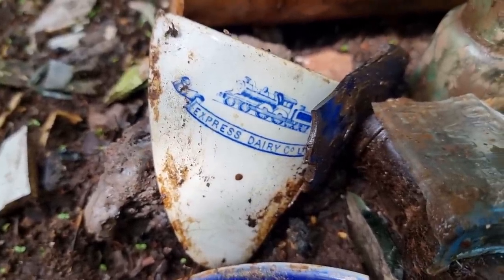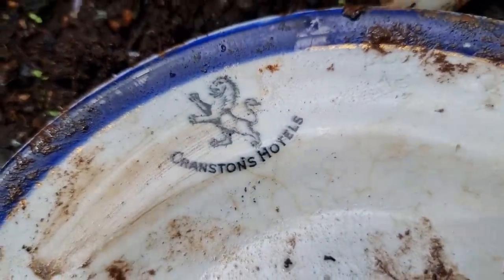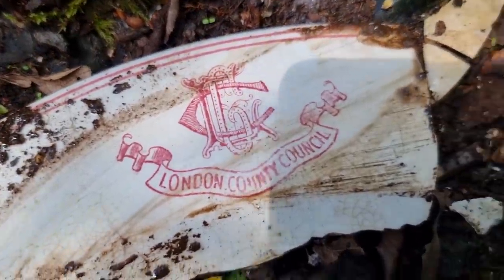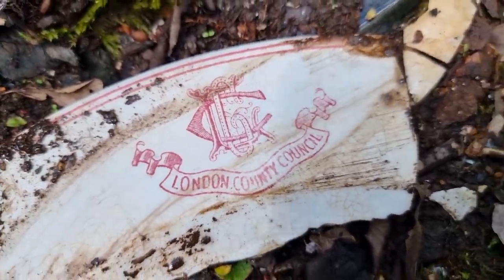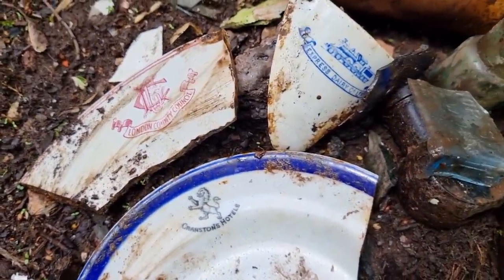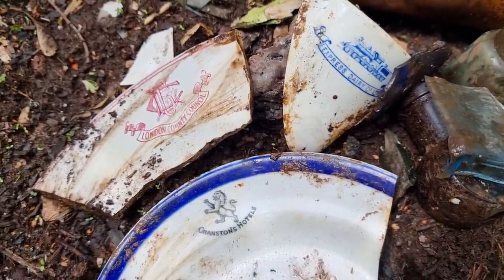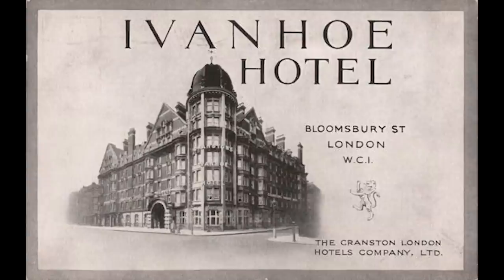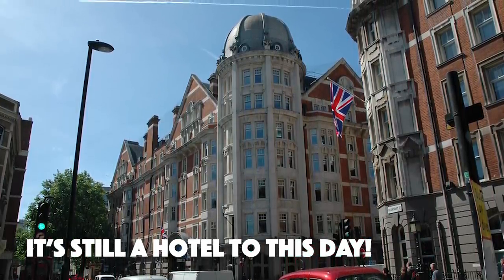Well, to add to my little Express Dairy monogram shard, I've also found Cranston's Hotels. Nice shard there. And also a London City Council shard. So even if they're not complete, still find some nice pieces of pottery. Nice shards of plates. Full of lovely history. And we can research a few or one and just see if there's anything cool about what they got up to. This plate probably came from the Ivanhoe Hotel, which is a higher-end hotel in central London. I wonder who snuck this out as a souvenir.